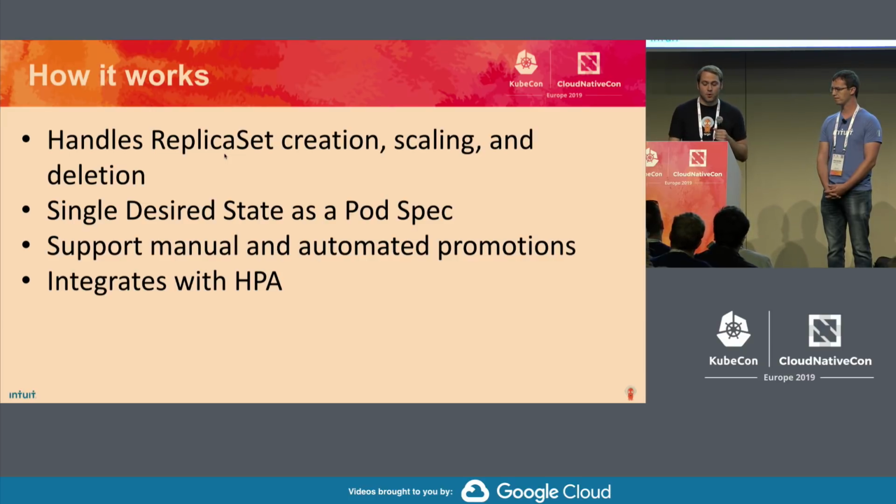We also support both automated and manual promotions. So if a user wants to run some automated tests and then immediately deploy, that's possible. Or if they want to run some more manual tests and then give a manual thumbs up, that's also possible. And we wanted to stay in line with the deployment functionality by integrating with existing tools like HPA. So this is still pretty high level, so why don't we dig down into some manifests.